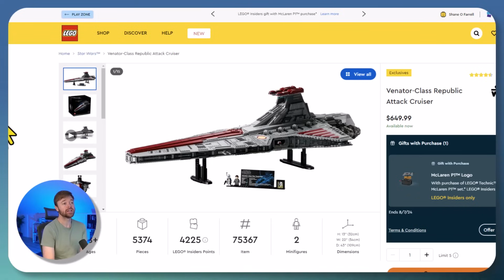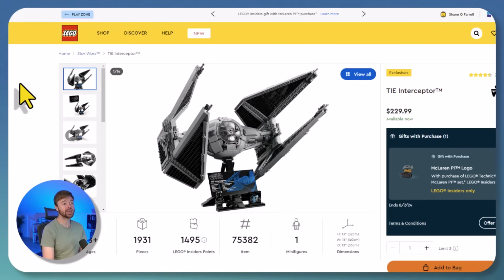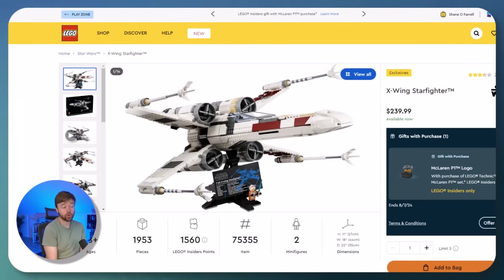We also have the Venator class Republic Attack Cruiser, $650 set right here. We have the Razor Crest, the $600 UCS Razor Crest, set number 75331. We have the TIE Interceptor, one of the newest UCS sets that we've seen. This is 75382. And then, of course, we also have the UCS X-Wing, which is set number 75355.